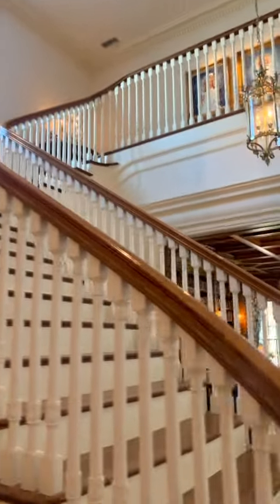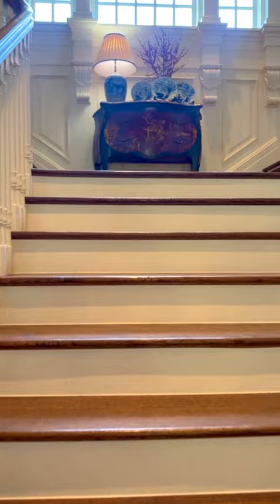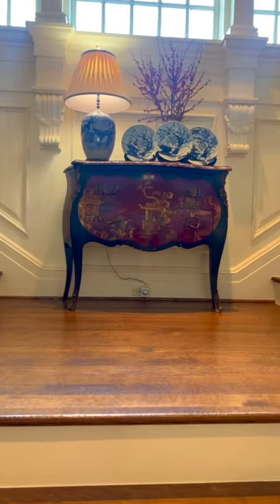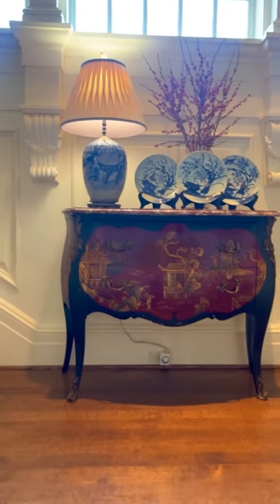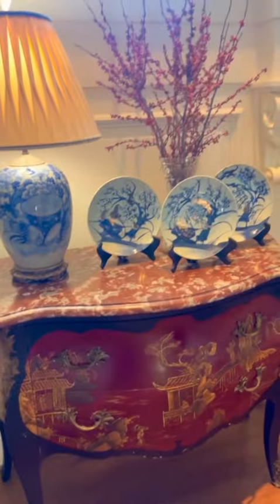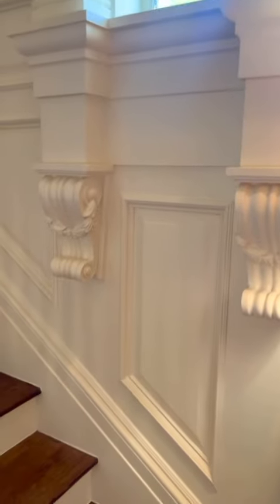I'm going to give one quick shot of the blue and white on the top of the stairs here. And this was another thing we always wanted to build in a home, but the problem with building a staircase like this is it takes up a lot of square footage. But it was already done, so I don't have to worry about it. And I think this is an Italian piece, but we like it.